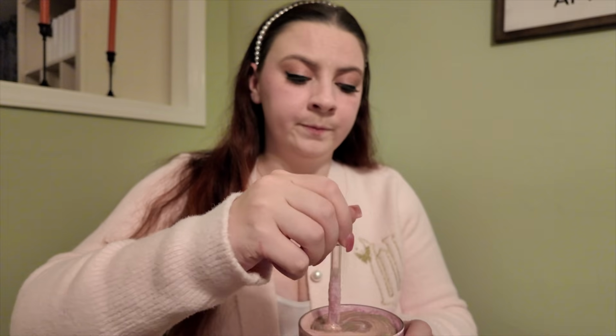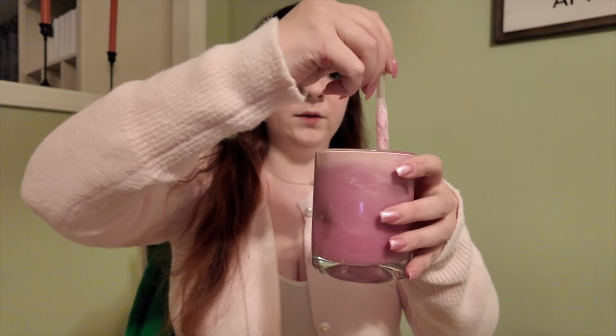Okay, here it is. It is separating. The milk is separating from the drink, so that's a little not great, but it's fine. I am not really a fresher with milk kind of girly, so I'm scared of this one. Actually, it's not that bad. I was expecting it to be not great, and it's not bad.